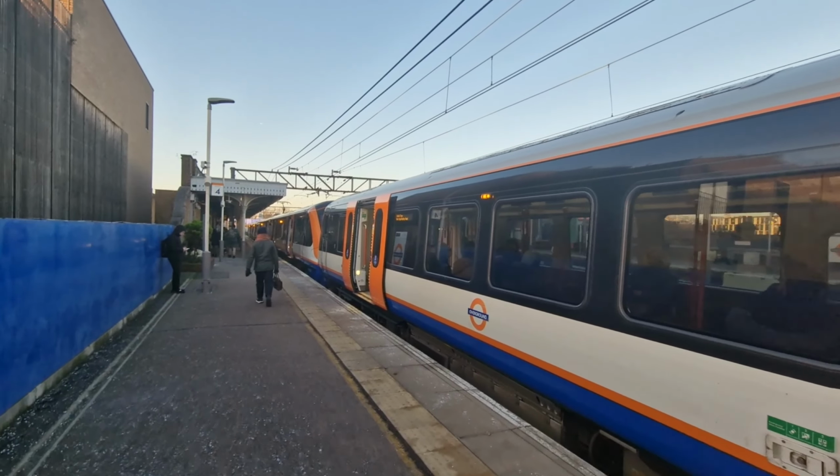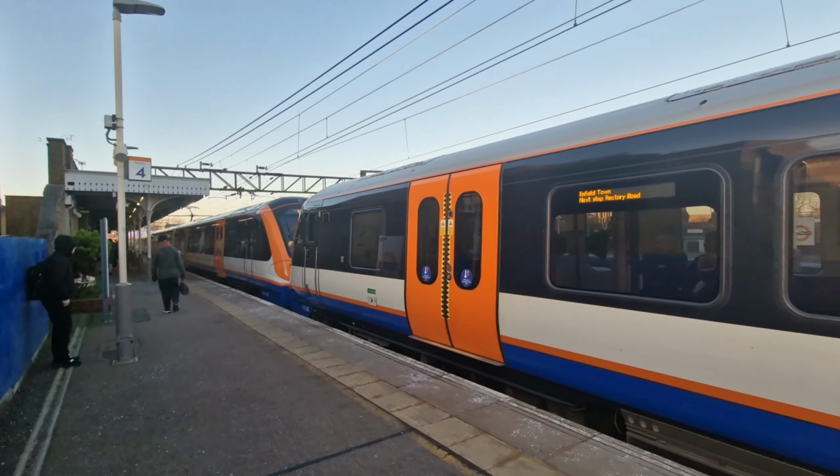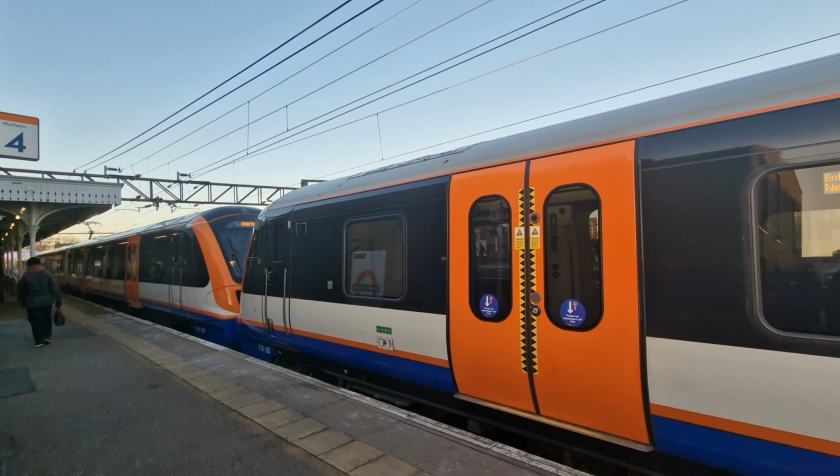I just love how nice these Class 710s look, especially in this colour scheme.